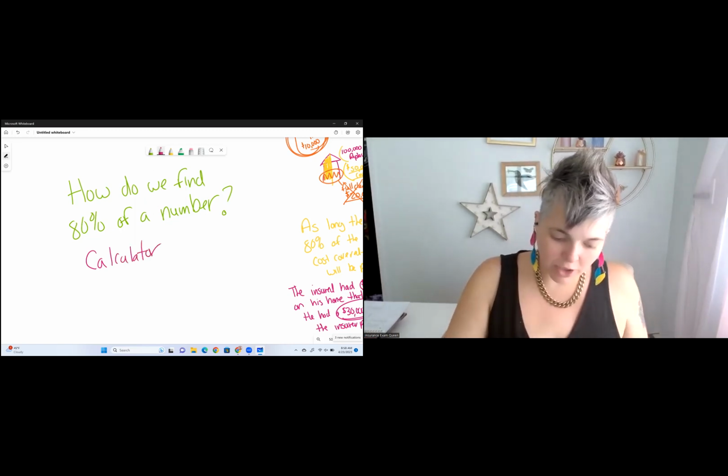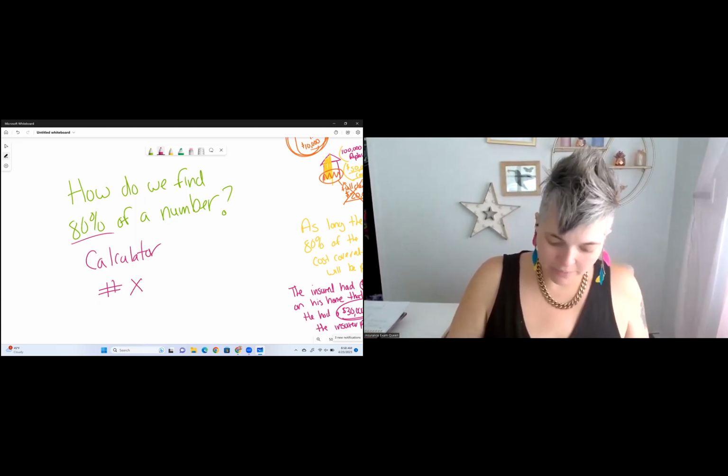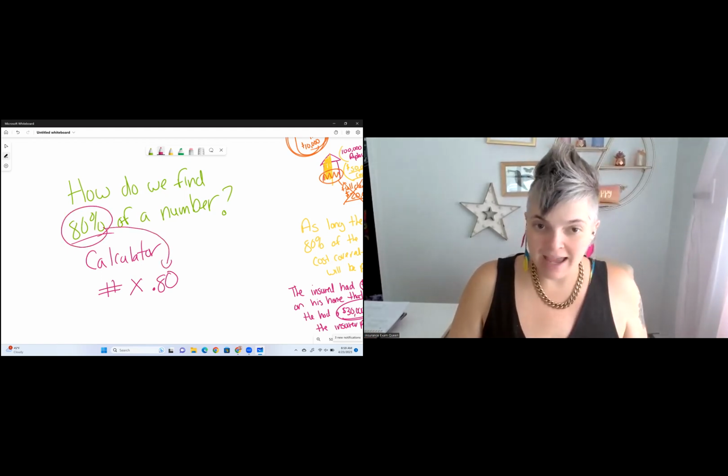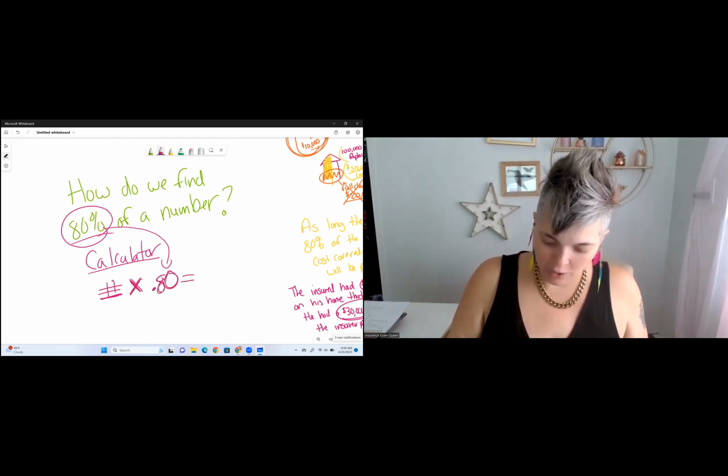Here's what we do when we need to find 80% of a number. We take the number that we're looking at, whatever that number is. We punch it into the calculator. We hit the multiplication symbol, so we're going to times it. Then we put in 0.80. You're basically converting 80% into a decimal. You don't need to fully understand that. You just need to know that in the calculator, you put the number you have times 0.80, and then you hit the equal.